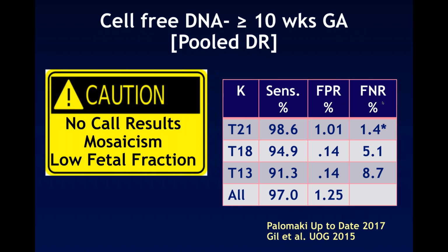These data listed here show the sensitivity and false positive and false negative rates when you actually take into account test failures of both normal and abnormal samples, as well as successful repeat testing after an initial failure. You can see that the sensitivity is very good for the detection of the major autosomal trisomies, and the false positive rate, most notably, is much lower than what we have characteristically seen with combined first trimester screening.